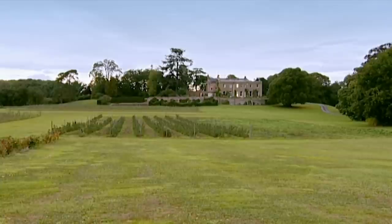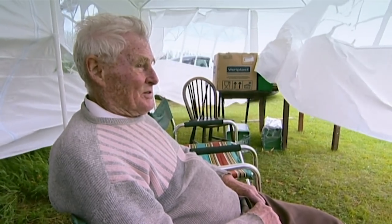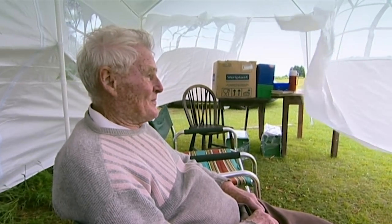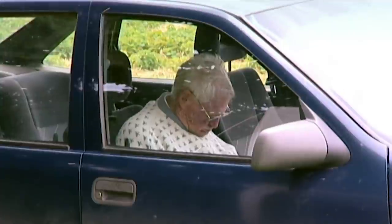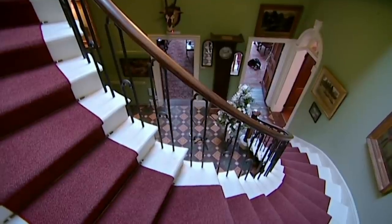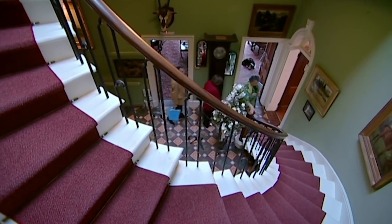Twenty years ago, we'd have 20 cars in the field. Things will improve, I hope, when the raspberries start. Strawberries don't freeze, and raspberries do. Strawberries used to be the most important crop. Now it's raspberries. Welcome to Burton Court, and I hope you'll be able to tell us what we've got in the way of Chinese things.